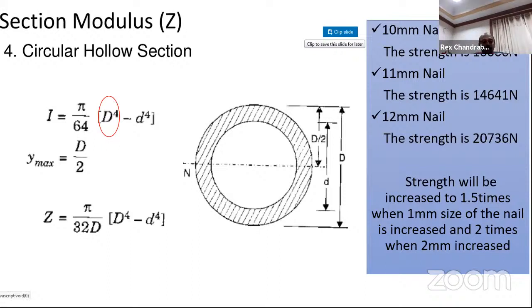This is the torque resistance of a cylinder. When you talk about the cylinder, it has an inner diameter and an outer diameter. The inner diameter is constant if you increase the size of the nail. Only the outer diameter is going to change. So if you see carefully, the strength increases with the fourth power of the diameter for every 1 millimeter increase in size.